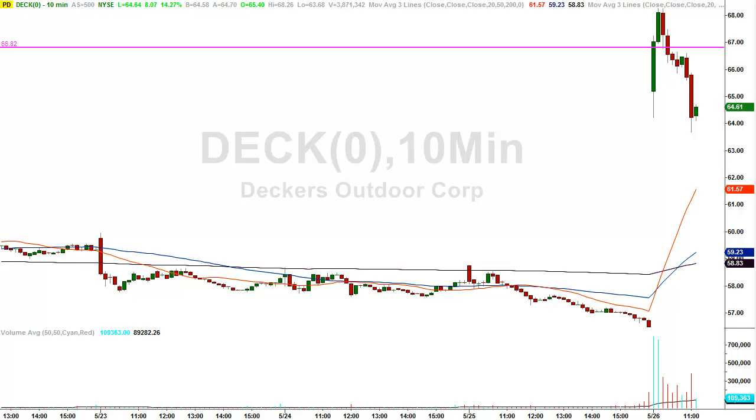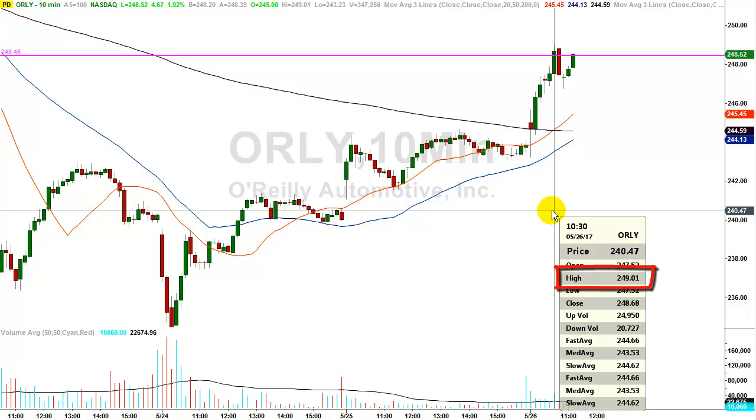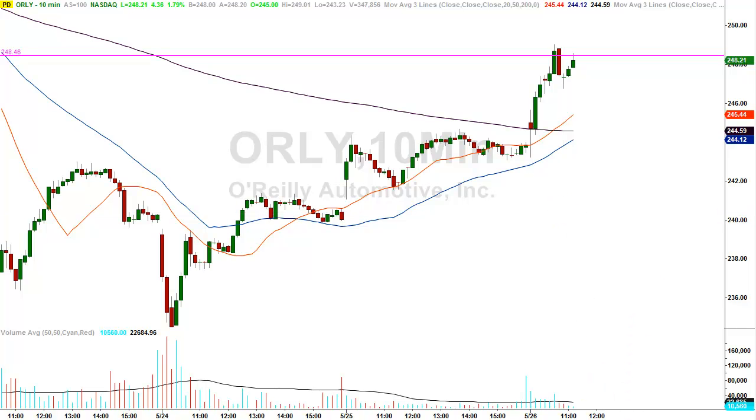Let's take a look at the gap fill trade in ORLY. Now remember from the email in the gap fill list, the gap fill level was $248.46. As soon as the stock got to that level, you see it had a reaction in the other direction. So the stock went as high as $249. That's within the stop loss limitation as described in the course. And just minutes later, the stock was already at a low of $246.77, which represents a $1.69 gain off the level identified before the opening bell even rung.